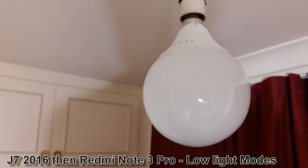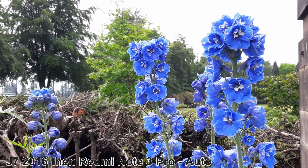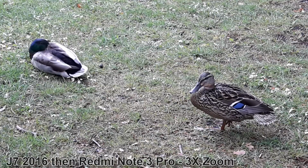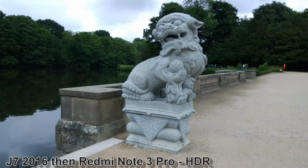Also the video is a lot nicer on the J7. I did notice a little bit of grain when you're zooming in on the Redmi, and sometimes the focus is a bit slow. But you can have a look nevertheless at the pictures, see what you think. Personally, I think the J7 is a stronger one, even though it's less megapixel. Obviously, megapixels aren't everything. Both of them will do quite well.